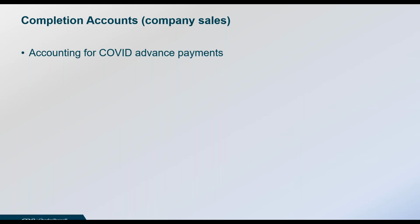So generally speaking, we've seen two approaches here. The first is that the seller is essentially able to keep any COVID support payments that it may have received up to the point of completion, and that the buyer can retain those that are paid after completion. And in terms of any repayment liability attaching to those, that basically tracks whoever has retained the funding in question.